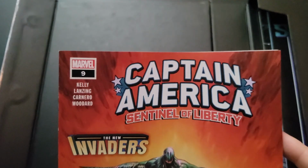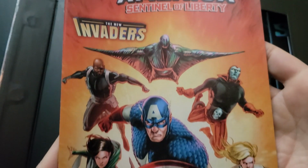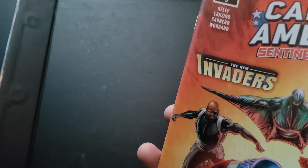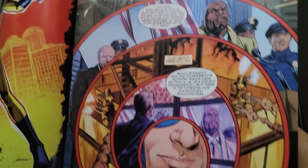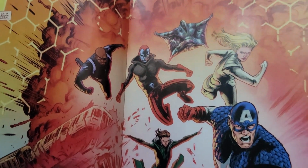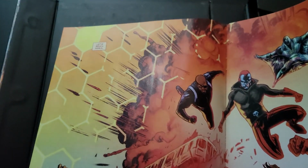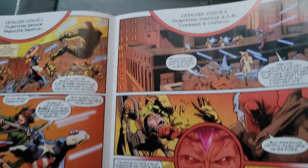And we have Captain America number 9. Got some new invaders, it looks like. So yeah, this has been probably my favorite newer Cap run here for sure. The story's been interesting, the art's been pretty good. It's had its moments of awkwardness, but not too bad overall. Definitely one I will keep in the collection for sure.